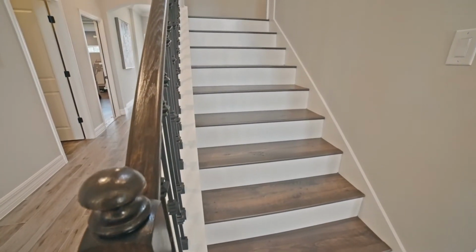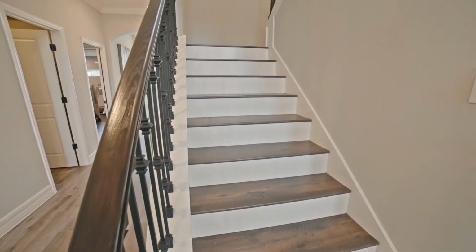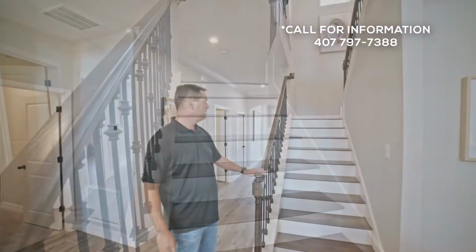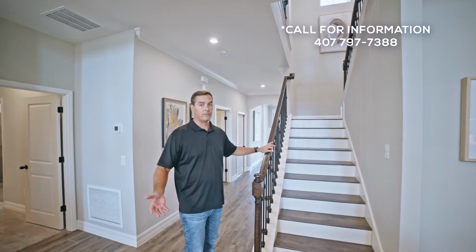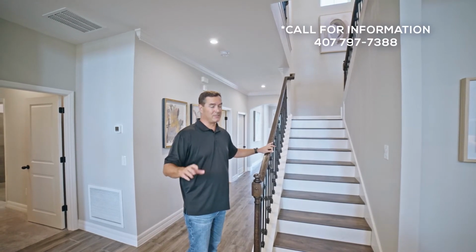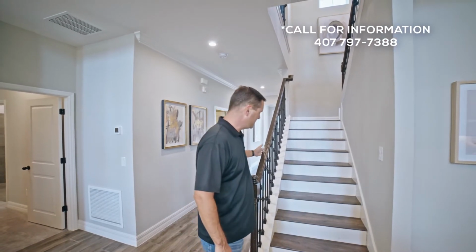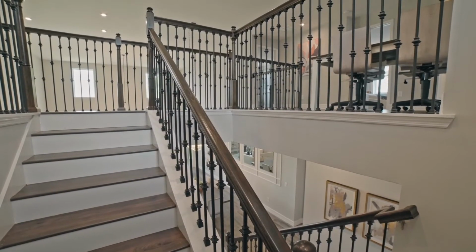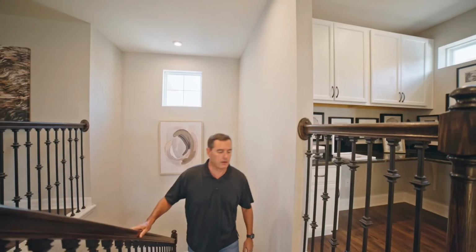If you wanted to take a look at some of the different options and it's something that concerns you going into it, definitely give me a call. I can go ahead and get an option sheet, and we can go over some of these things' cost. It can be kind of expensive, but in this case, this is definitely an upgrade that I'd want to do. All right, coming up to the second floor.